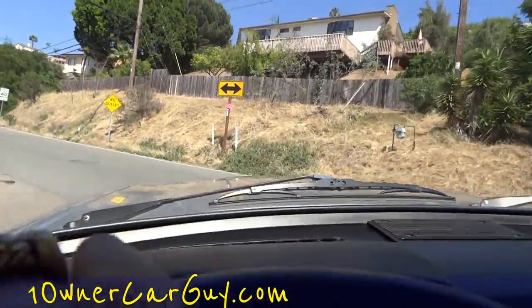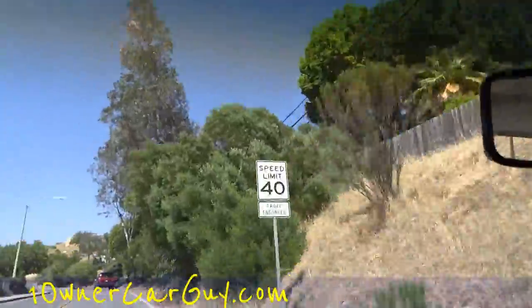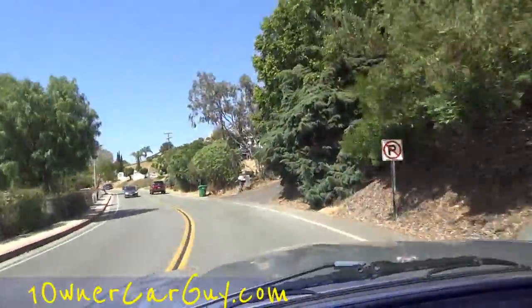Five speed. Uh-oh. W126 in the mirror. Did they come into me? They could be, actually. I had just bought one of them.